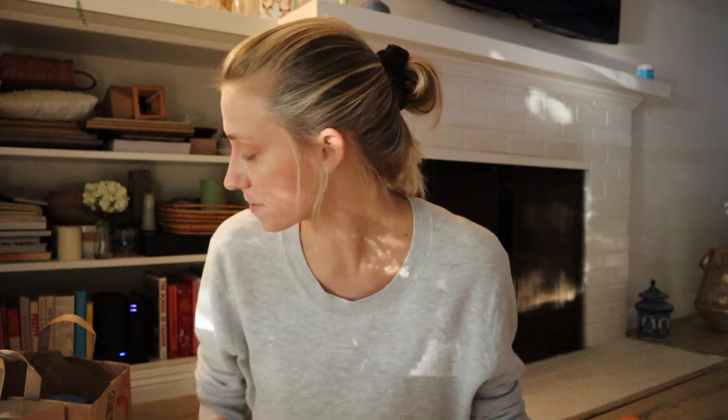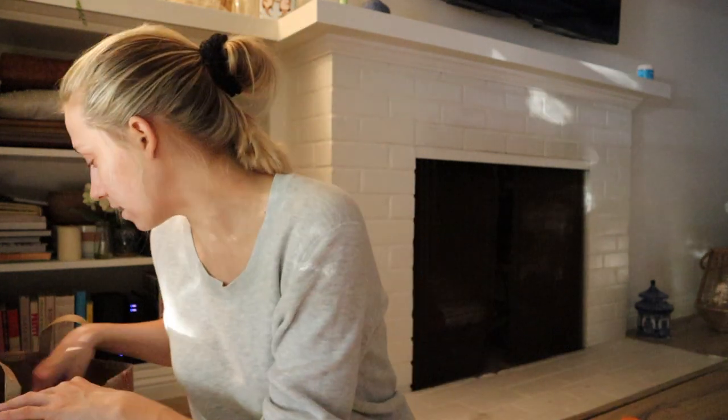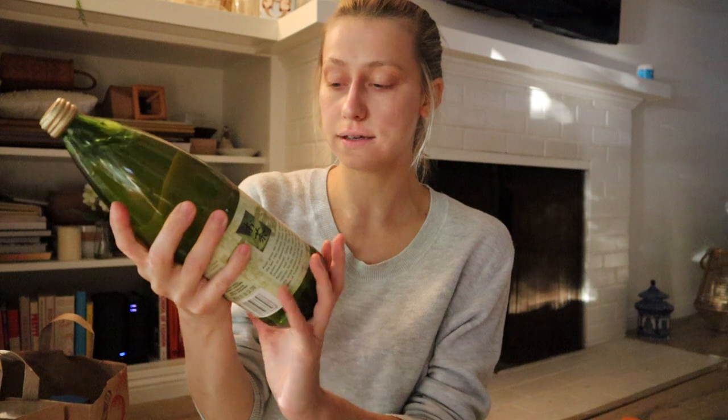And then I got this pumpkin seed and flax granola. I've actually never had this either. I usually get the hemp seed granola from Whole Foods, but they didn't have that one at Trader Joe's. I don't know if they sell it usually, but I decided to get this because I've been making more smoothie bowls at home and I like to have a little bit of granola on top. And then, ooh, I got some green tea, just unsweetened green tea. I love to have that in the house.